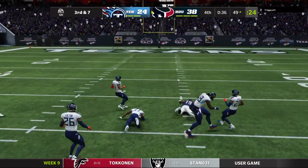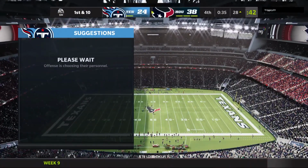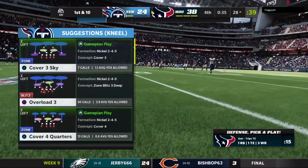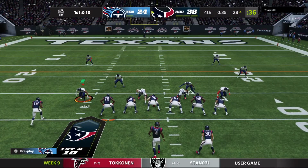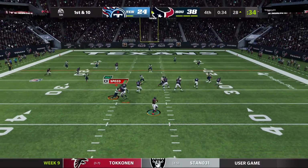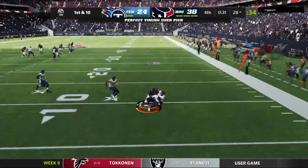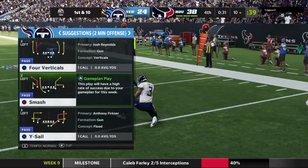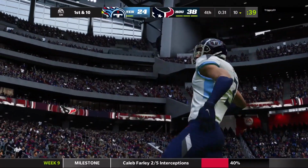That's caught by Myers. Now Tennessee going to use the 2nd of their timeouts, as the clock will stop with 35 seconds left to go. On 1st down, it's Watson. And intercepted. Maybe the turning point they need. Picked off by Caleb Farley. And the Titans are right back in this football game.